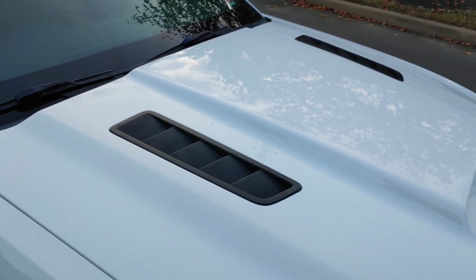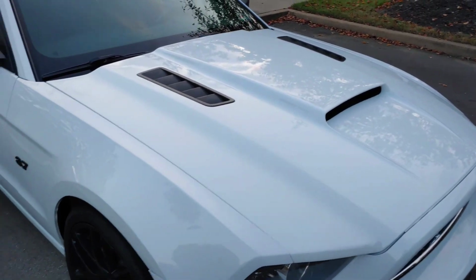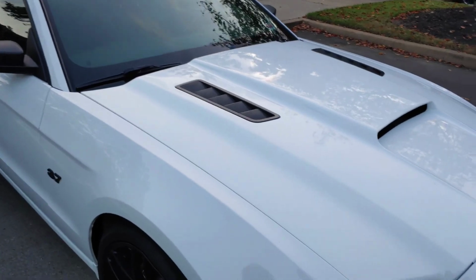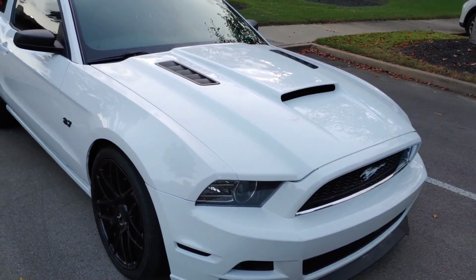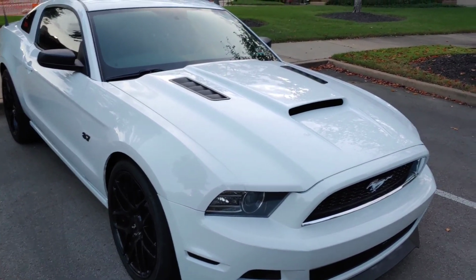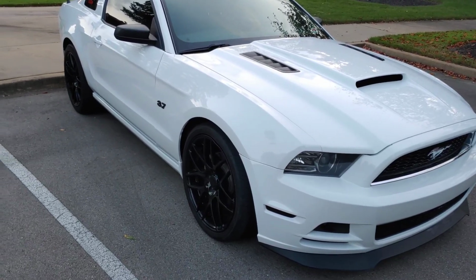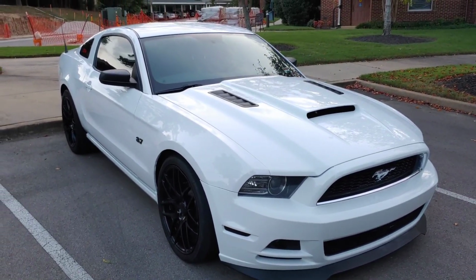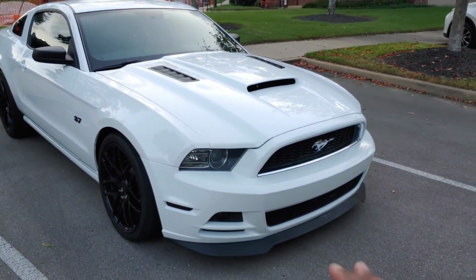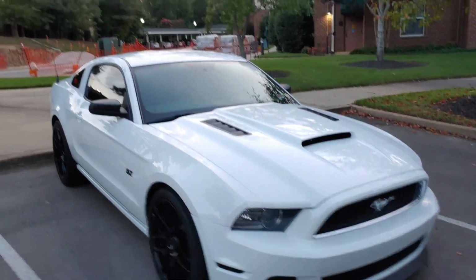But at the same time, I don't really care. Like I said, unless you're up close on it, you can't see. Every time someone sees it, I've been getting a whole lot of looks lately. As soon as it came back from the paint shop, I sent a picture to all my friends. Everyone kept thinking that I got a GT500. Just from seeing my front end and the hood, everyone kept thinking I had got a GT500.